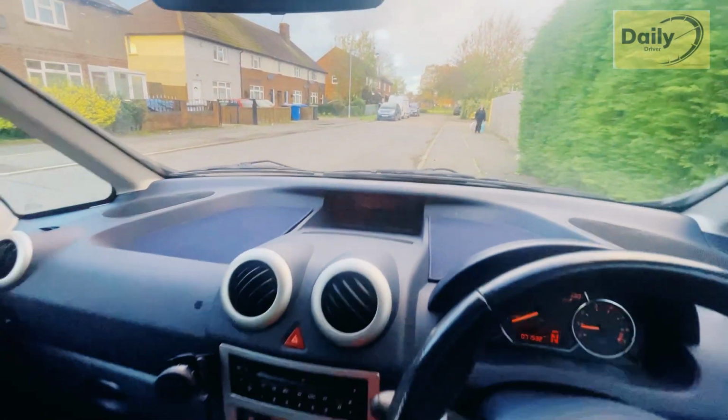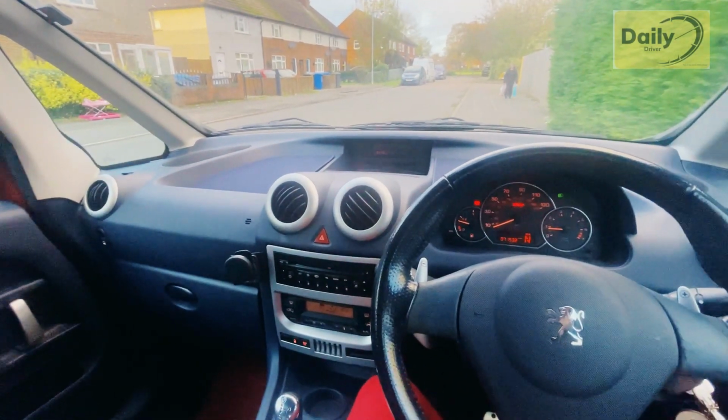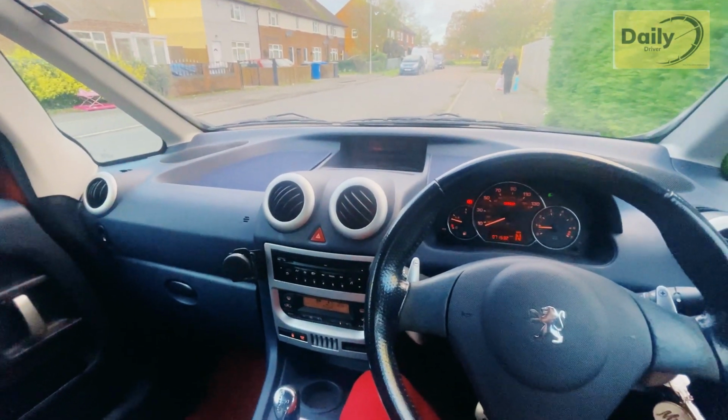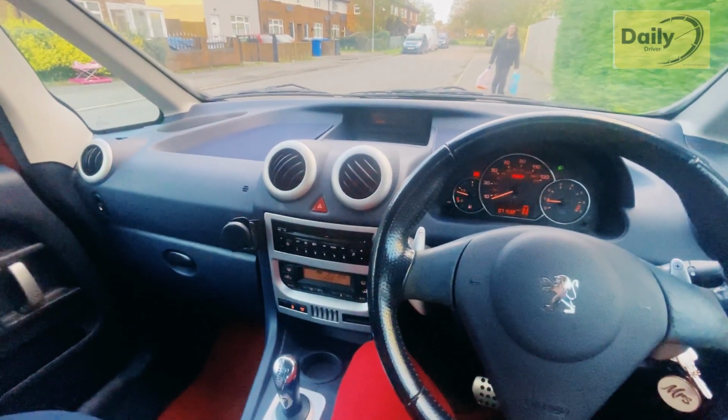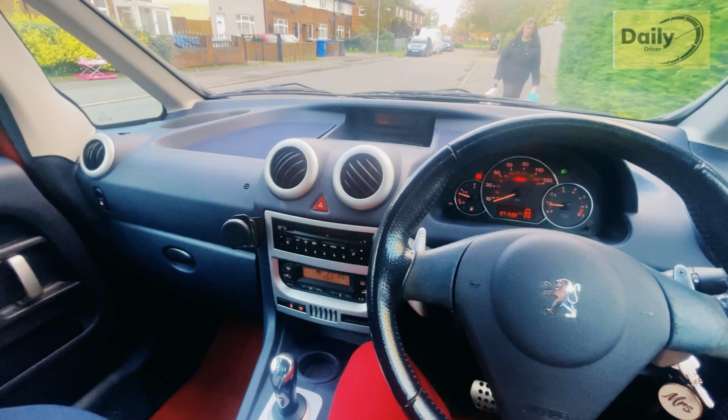And to be honest, we haven't really driven this car on the motorway much. Most of this mileage is done in town, so returning 42.2 miles to the gallon is pretty impressive. And I have to say, it's lovely.